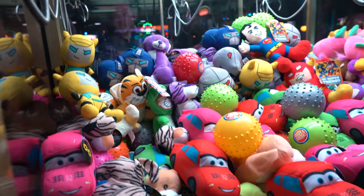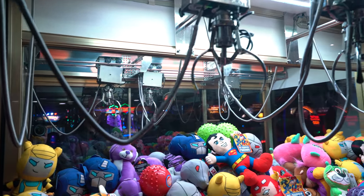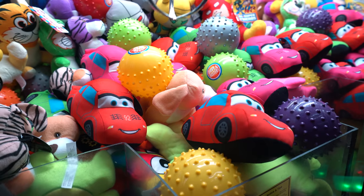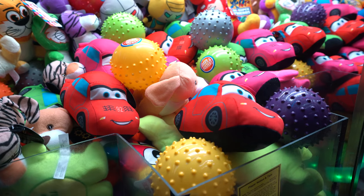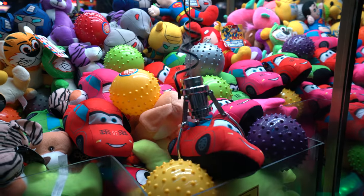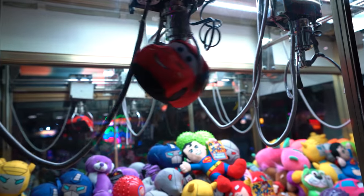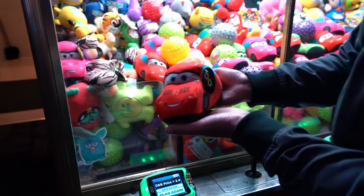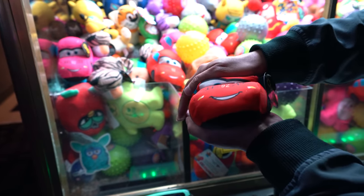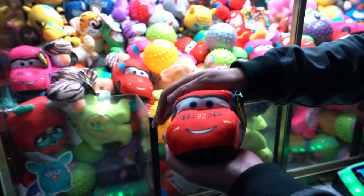All right. I'm tagging in. What are you gonna go for? I'll go for something near the front. I'm a speedy boy. Oh, no. He's kind of big. He's a chunky boy. Well, he's lifted up a little bit, so it might work out. Oh, that was good. Yes. Oh, barely. He's big. Big old Lightning McQueen plush. I don't know if he's really supposed to be Lightning McQueen, but he's a red car.